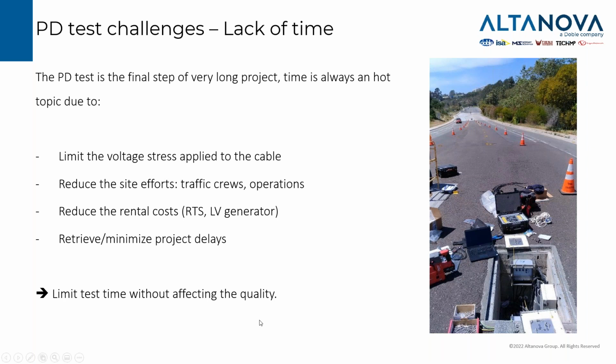So the target for us should be to limit the testing time without affecting the quality, trying to be 100% prepared, trying not to waste time, trying to organize everything and make every moment that we have with the cable available count, taking the best out of every moment that we have without wasting hours and other people's time.